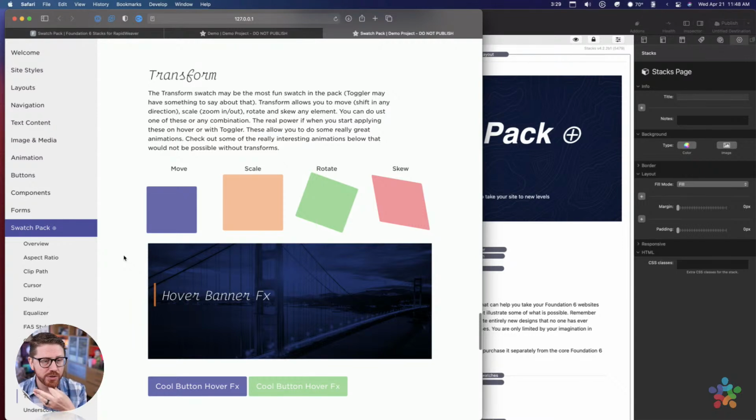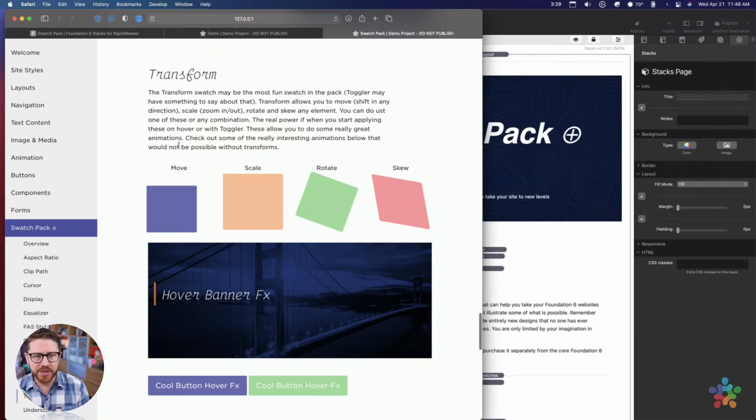Okay. So transform. What is a transform? A transform allows us to transform an element. And essentially you can either move it. Okay. So in this example, the default state of all these four squares at the top is its transformed state. Okay. And I made it so when you hover over it, it puts it back to the default state. Okay. Just to also show you that you can animate things very nicely with a transform.